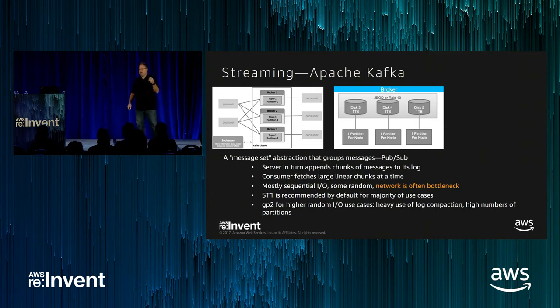Kafka is a pub-sub system where you have producers of data and consumers of data. In the middle you have Kafka nodes, brokers, that read data in and spit it out. Fundamentally, you partition your data based on your topics, or whatever method you want to break your data up, and it writes all that data into sequential log files. So you end up with a large number of sequential-write log files throughout your architecture, depending on how many nodes you have in your cluster. The consumers then fetch chunks of data.